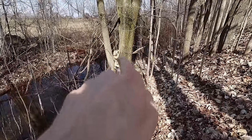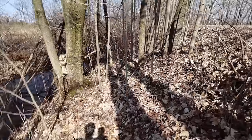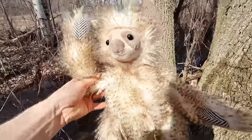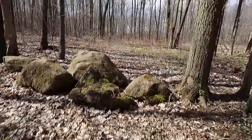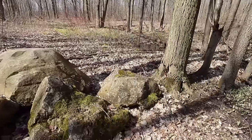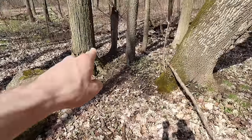Whoa, yo, what the heck is that? That's a boomafoo? I just found this little guy hanging out of the tree. Look at this thing. Rocks. Bring me to a pile of rocks or what? Oh, yo, what the heck is that?